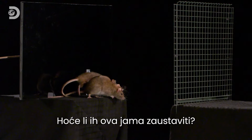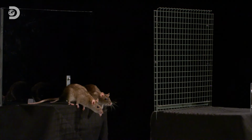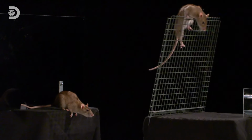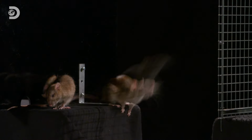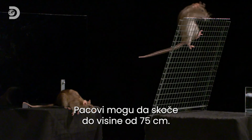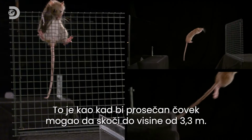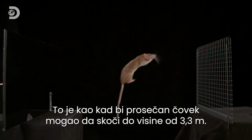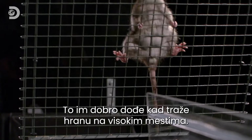Now, will this chasm stop them? Incredible. Rats can jump 2.5 feet in the air. That's the equivalent of the average man jumping 11 feet off the ground. Handy for finding food in all those high places.